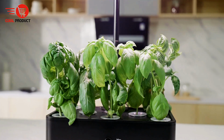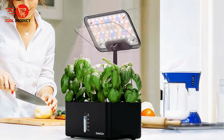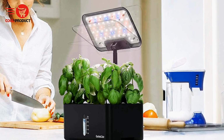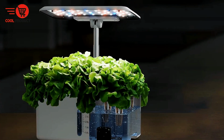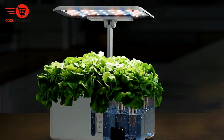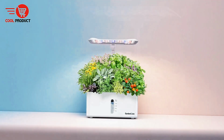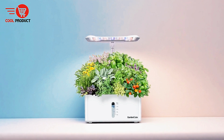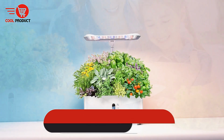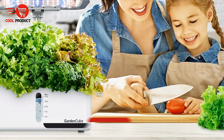With its 8 growing pods, you can cultivate a variety of fresh produce like basil, lettuce, rosemary, or tomatoes right from your kitchen or living room. Perfect as a gift for plant lovers, families, or anyone who enjoys gardening, the Gardencube Hydroponics growing system is both a fun and educational way to explore modern gardening. It offers not just convenience, but also the joy of harvesting fresh, healthy food anytime, anywhere.